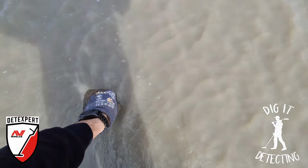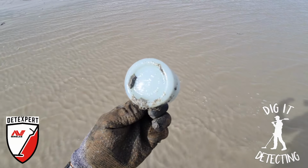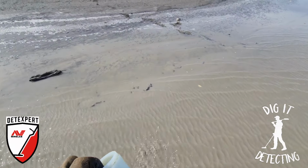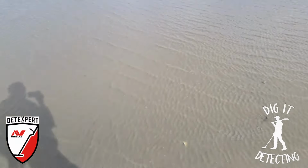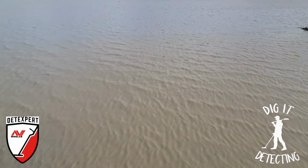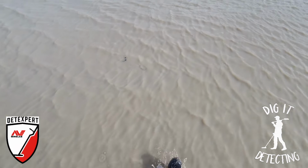Oh, he's quite stuck. Oh, big guy. There we go. That's another one. We might keep him too. It's a very shallow lake, so you can just sort of wander out there. I mean, I could go probably all the way out to where those ducks are, and still only be just under the water there.